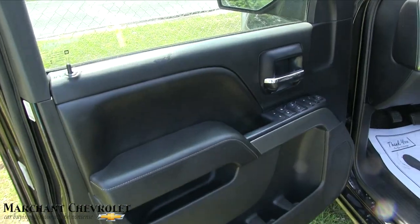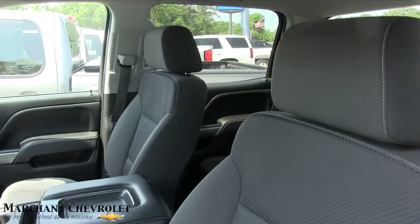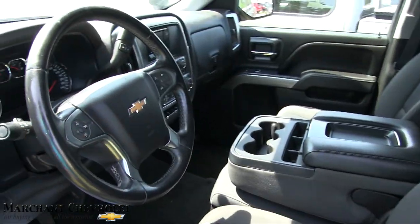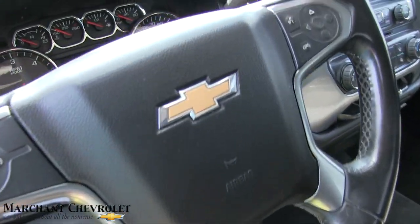$25,500. Power windows, power door locks, power mirrors, black cloth interior. As you can see, pretty clean on the inside. Looks pretty good, not bad. No major imperfections that I can see.